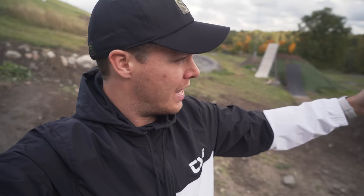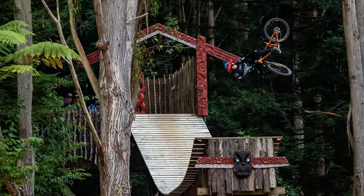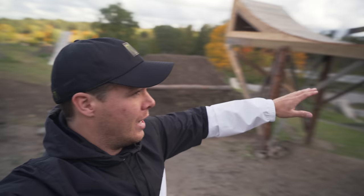So I wanted to create the perfect training facility here at home, just a few minutes from my house. The idea of building this roll-in step down was that it basically took Crankworx in Rotorua, New Zealand, one of the biggest contests of the year, and I just wanted to minimize that a little bit.